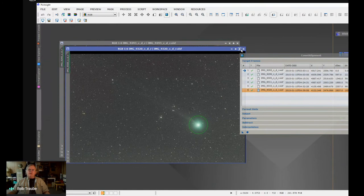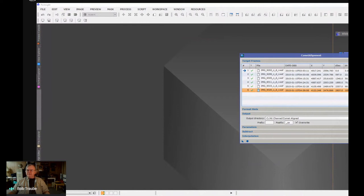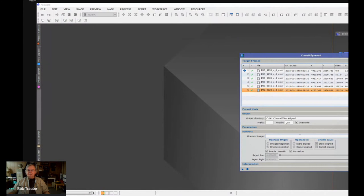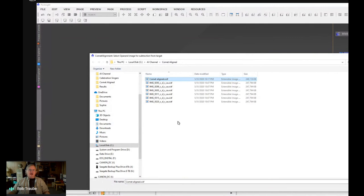We can delete these. We want to make sure the output now is going somewhere different, because these are going to be aligned on the stars. So we want the output to go to the star aligned. And what we want to do is subtract the comet image. We are now in the comet aligned. There's my comet aligned master. Actually, I should call that comet master, but it's called comet aligned now. I usually call it comet master, wasn't thinking. But that's the one we want to subtract from each of these images.